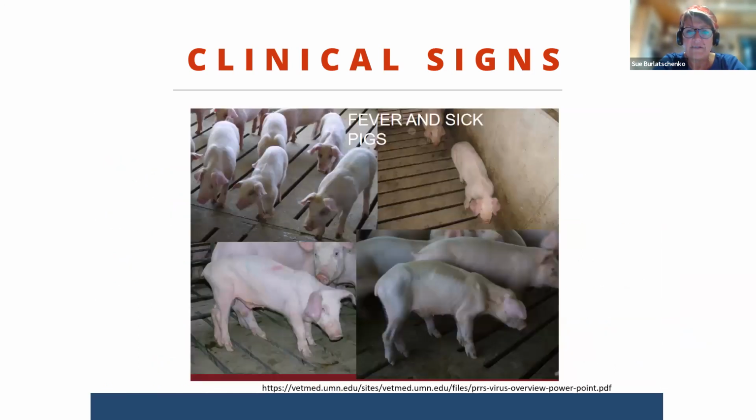I stuck this slide in there because this is a PRRS slide, but it could easily be another virus that we dealt with years ago when it first exploded globally, circovirus. You would go into barns and 50 to 60% of your pigs looked okay, and 30 to 40% were just wasting away in front of you like this. A nasty PRRS virus, porcine reproductive and respiratory syndrome virus, can look that way too. You can't really tell them apart unless you do an autopsy and take some samples.